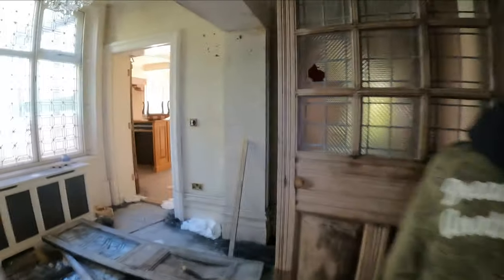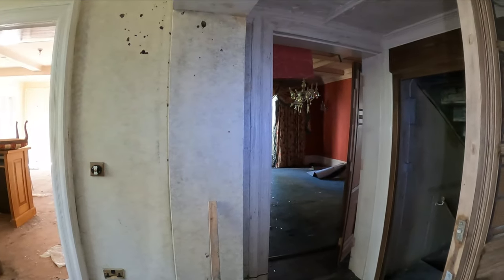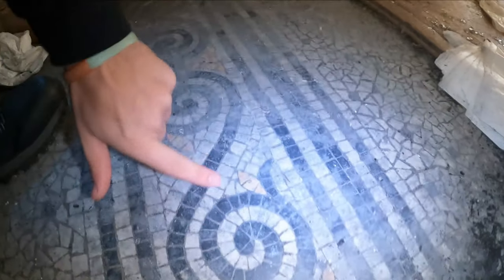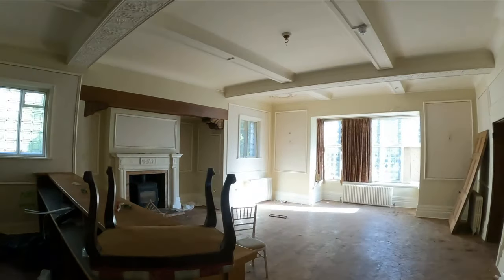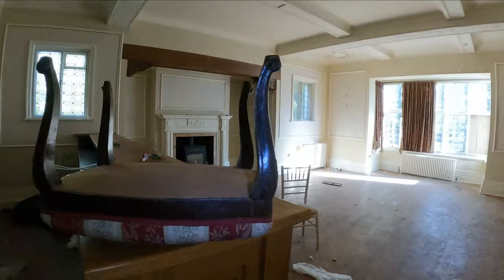So I'm clearing the ground floor. I've not been through here yet. Wow! That room looks nice. We'll go in there in a minute, guys. And I didn't show you this. All the mosaic floors. Look at that. Oh, look, guys. To me, this is a rare find.